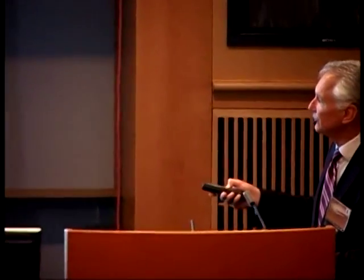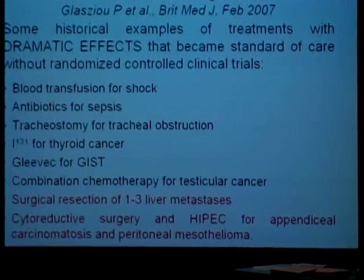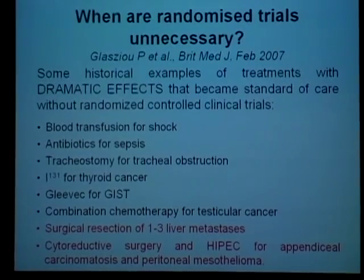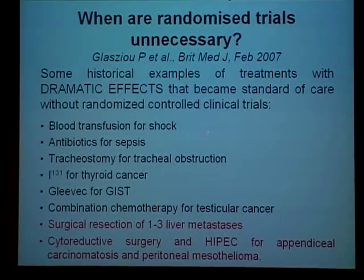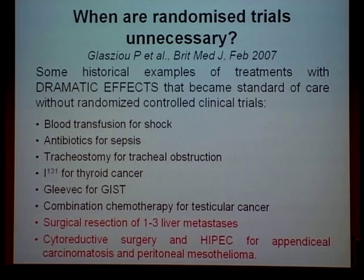I've added to Dr. Glasow's list of historical examples of treatment with dramatic effects that became standards of care without randomized controlled clinical trials. Interesting. I-131 for thyroid cancer. Standard of care has been that way for almost 30 years. Never had a randomized control. It just worked so well. The disease changed when this targeted therapy came in. Gleevec for GIST. You try and learn how to use the Gleevec, but the trial, yes, no, will never be done. Combination chemotherapy with cisplatin for testicular cancer.